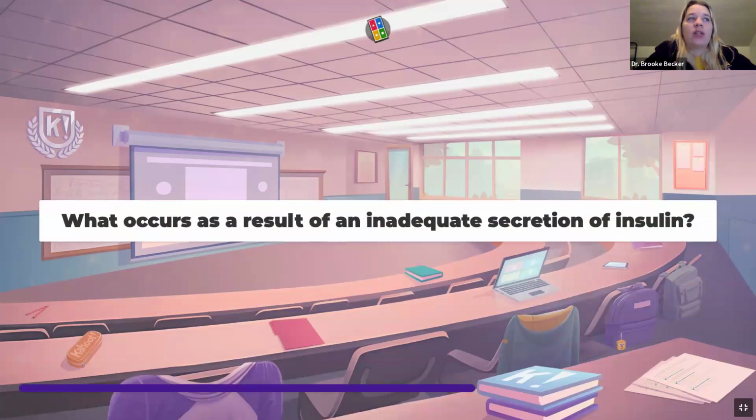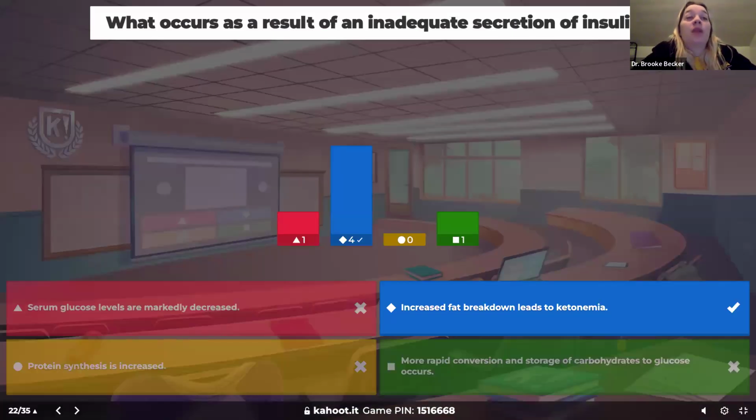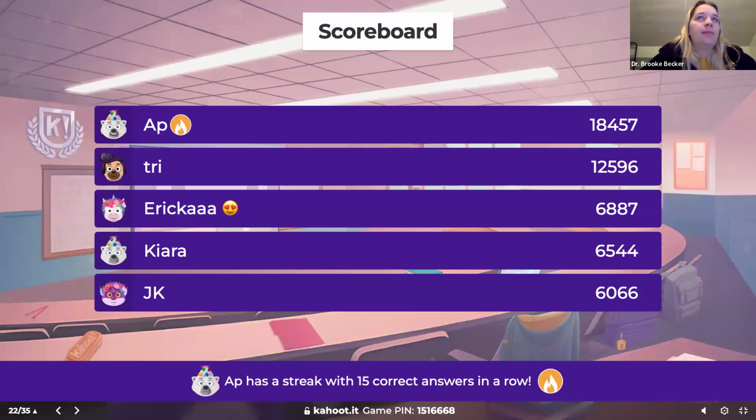Okay, what occurs as a result of an inadequate secretion of insulin? Serum glucose levels are markedly decreased. Increased fat breakdown leads to ketonemia. Protein synthesis is increased, or more rapid conversion and storage of carbohydrates to glucose occurs. So, good. Increased fat breakdown that leads to ketonemia. So ketones in the blood. They also will have ketones in their urine a lot of times too. Okay, good.